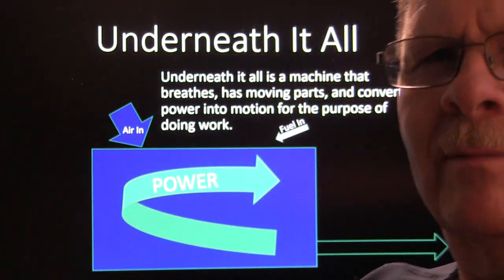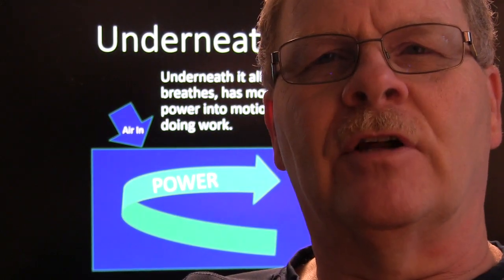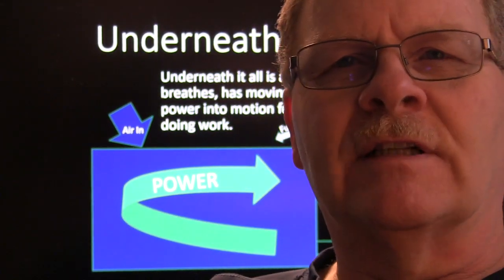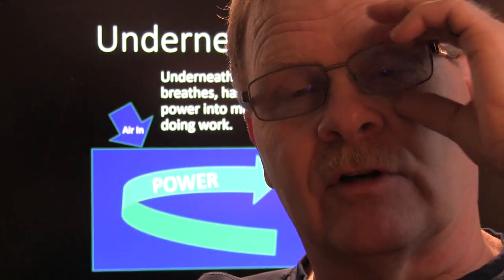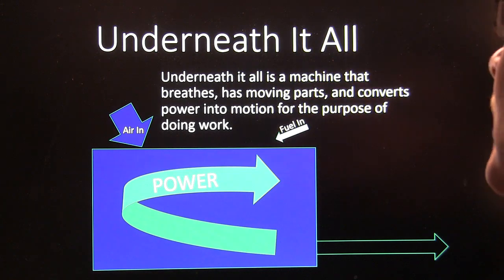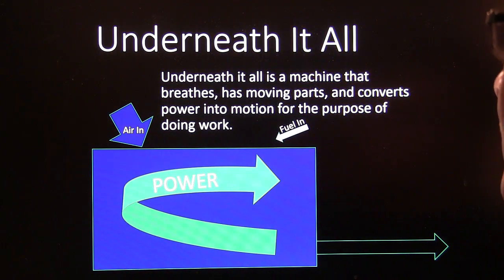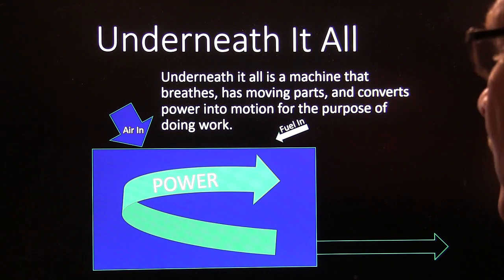But one way or another, I'm going to start on this thing right here. We're going to talk about a little bit of engine performance stuff, and some of this stuff you'll know, but I'm just going to run over it because I've got some first-time people who are just trying to get their feet wet. You've got a machine that breathes, has moving parts, and converts power into motion for the purpose of doing work. That's what we have right here.